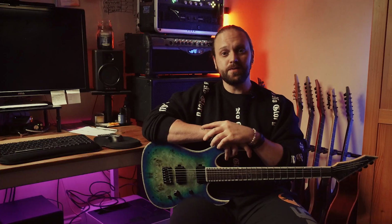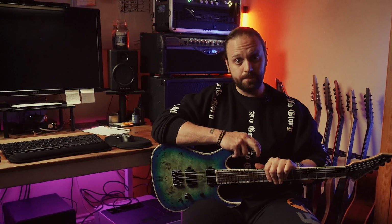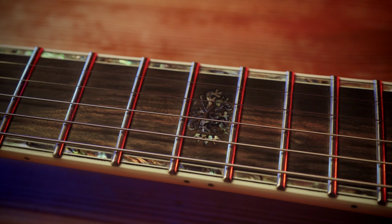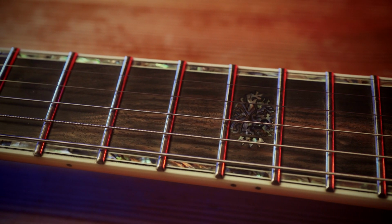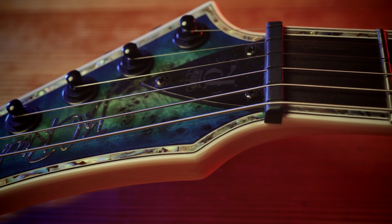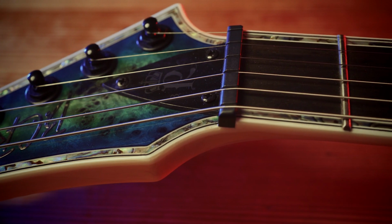I am really happy to report that this thing is built like an absolute tank. It feels lovely in the hand. The fretwork is absolutely consistent. It's not sharp. The frets have a nicely rounded shoulder on them. The Graphtec nut is extremely cleanly set. We have no horrible gaps or glue residue or any of the kind of horror stories that we've experienced with some guitars on this channel.